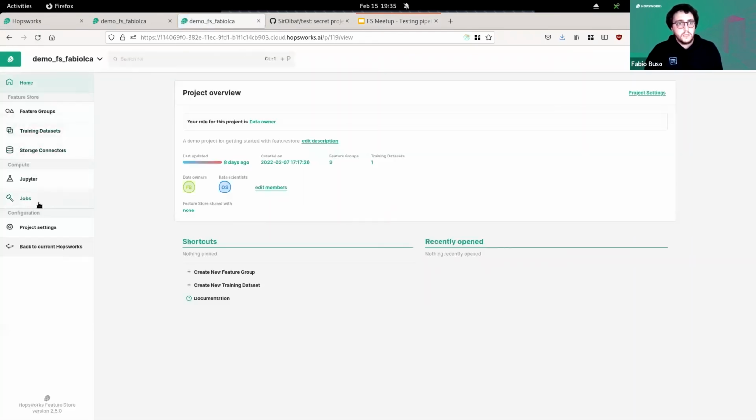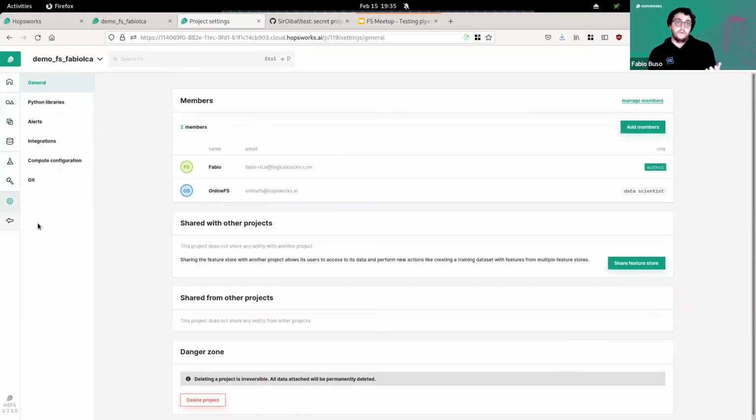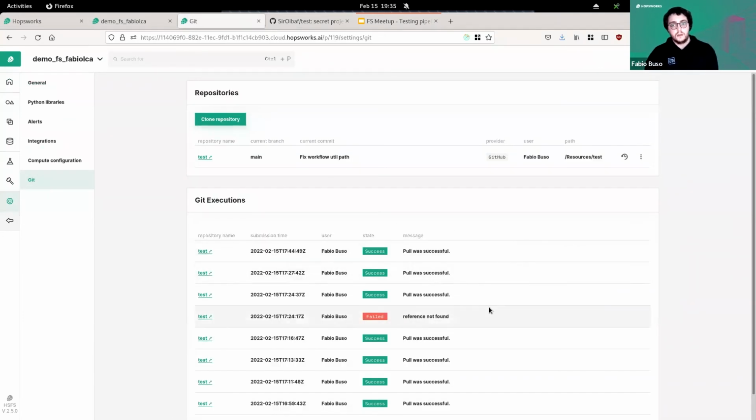Yeah. In Hopsworks 2.5, we added support for Git, as I was mentioning. You can track your own Git repository here. You can clone a repository from GitHub, GitLab, and Bitbucket. You can obviously manage this repository. You can push changes, commit changes, and so on. So if you're doing Jupyter-driven development, all this can actually happen.